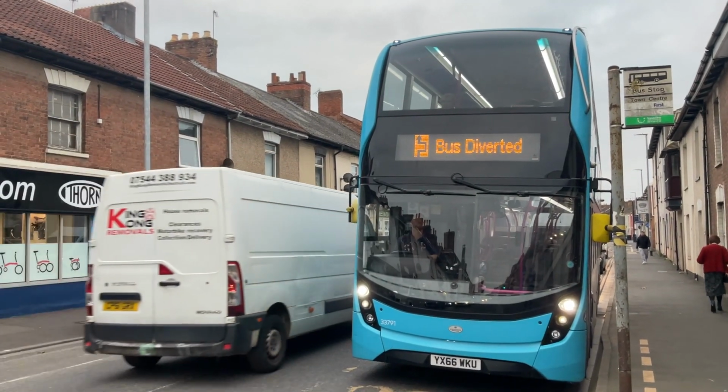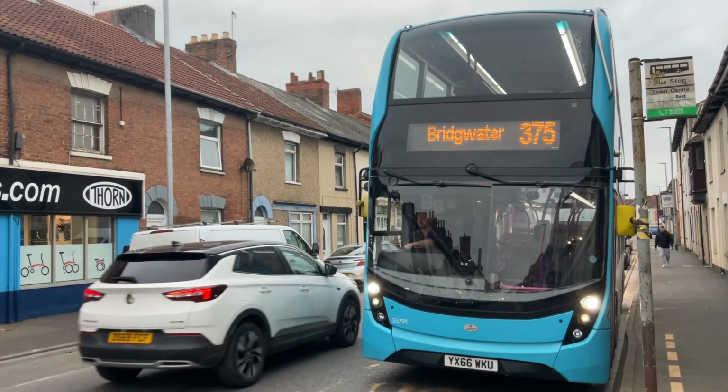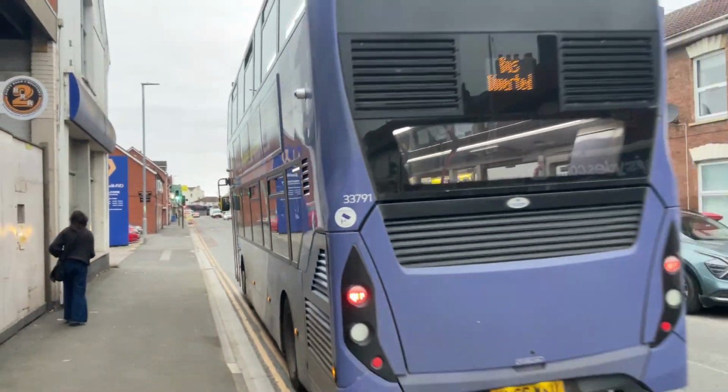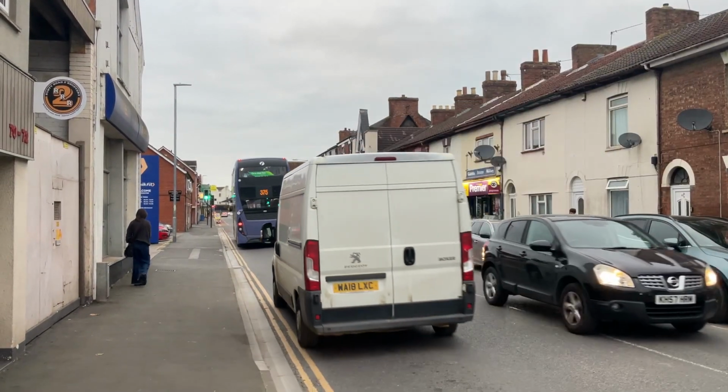This Enviro 400 MMC leaving, well, you can probably guess what the bus stop was called as the announcement said it. However, just in case you didn't hear, here is this Enviro 400 MMC leaving the St John Street stop on its way to Bridgwater bus station.